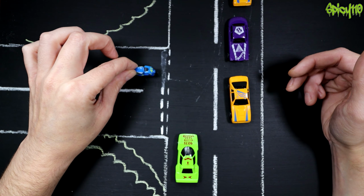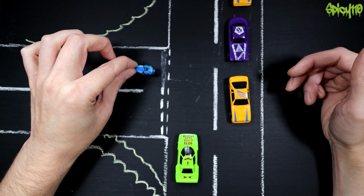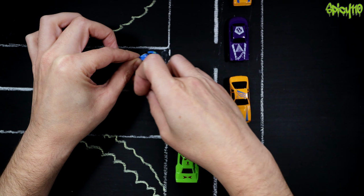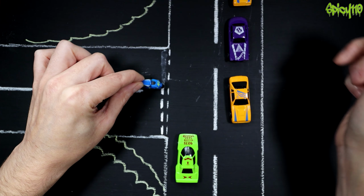Now, one of the things you want to do when you position yourself here, whether you're turning left or right, is block it, because you don't want someone trying to sneak up the inside of you. If you go here, people are going to want to try and sneak up this inside path here and they can clip you. If you go too far over here, they can do the same thing.